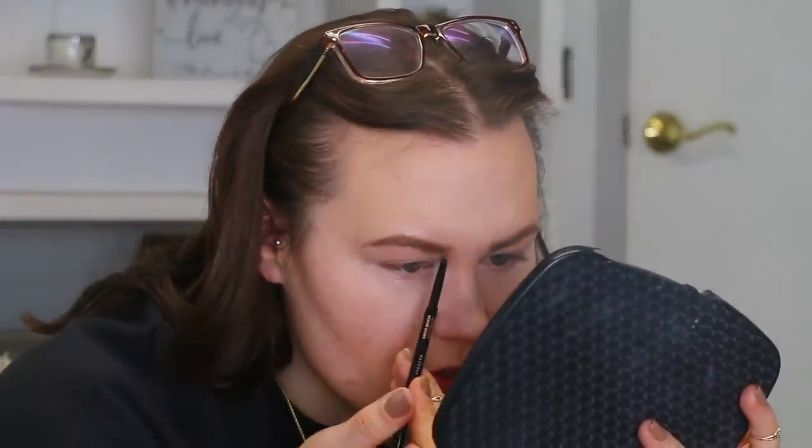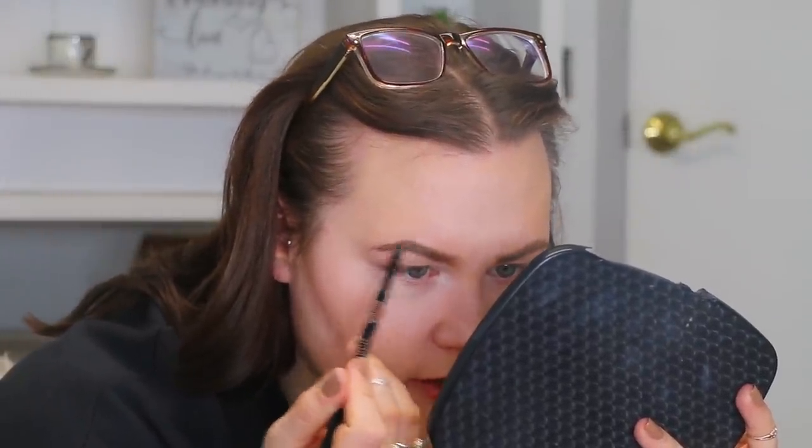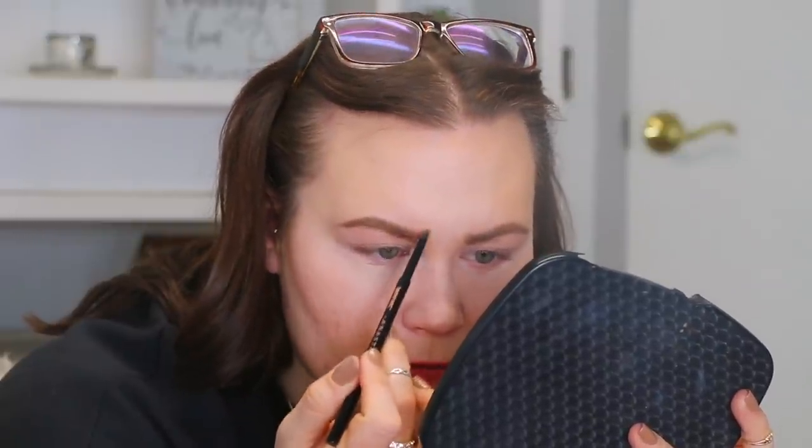This is the ABH Brow Wiz in the shade Medium Brown, and she uses this to just go in and fill the areas where she wants a little bit more definition, especially up near the front, it looks like.